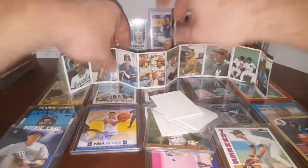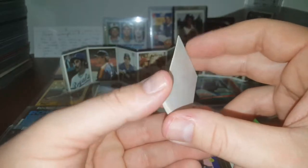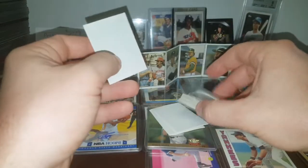And then you just peel, take them apart and put them in your binder. You know, lick the back, put them in the binder. So I'm not going to open all these because it'll take me a while and I don't want to damage them. So I'm just going to stick them in here. But you get the idea with these.